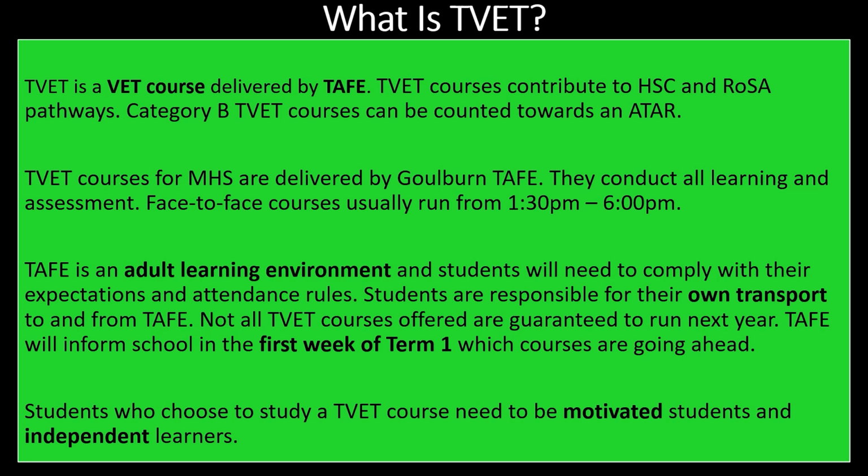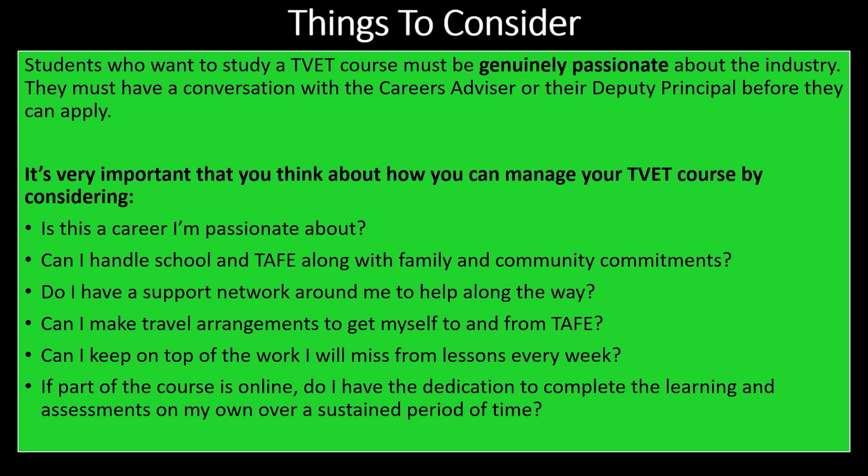Students who choose to study a TVET course need to be motivated students, and they need to be independent learners. So, things to consider. You need to be genuinely passionate about the industry. You will need to be going out there, you'll be doing the work on your own, you'll be off in classes with other students from other schools and maybe some adult learners, and you're going to have to be responsible for getting that work done to TAFE standards.